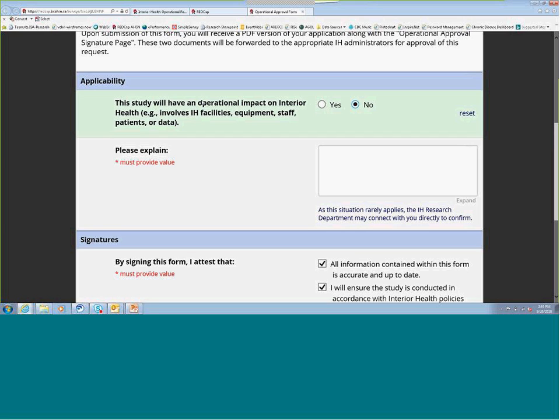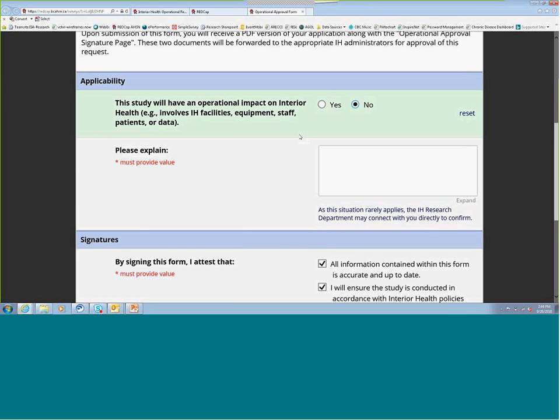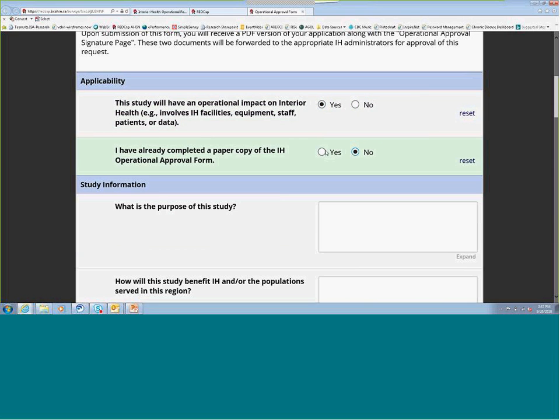There are rarely studies that have operational impact to IH. We've had maybe 2 of these instances in the last 2 years. I don't know, more than that. Okay, so we put in an accommodation for that within the system. If you don't feel that your study has an operational impact, we ask that you explain, and we also say that we will be following up with you because this does occur so rarely. So please bear in mind, for the most part, your response will be yes to this, and so it is set as the default.